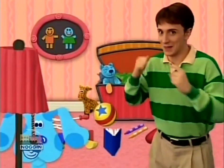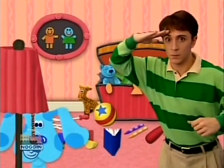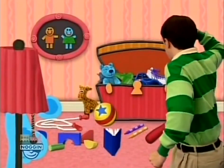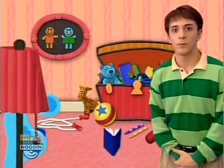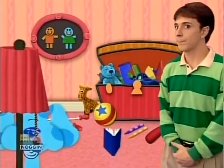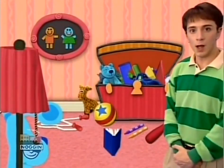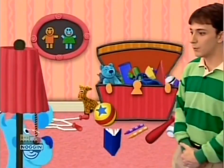Blue turns out the light, and I put a toy away. You figure out which one. You ready? Take a good look. Lights off. Lights on. Okay, can you tell which toy I put away? The blocks! Exactly. Great job. Okay, Blue, your turn.